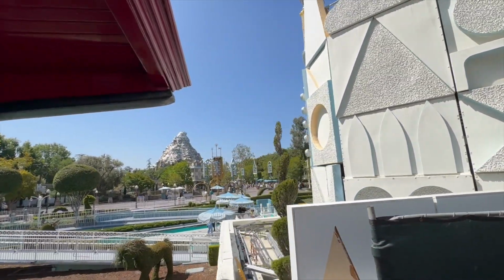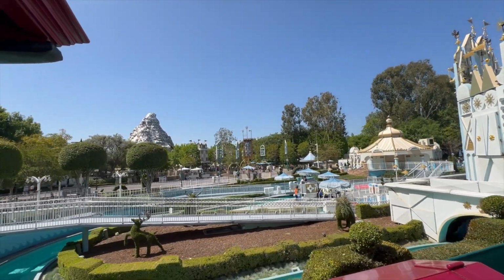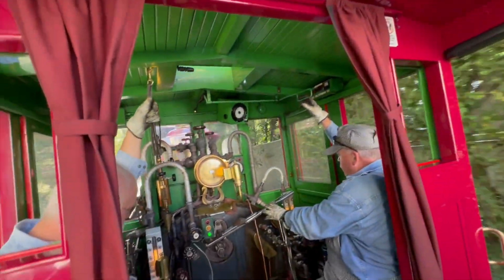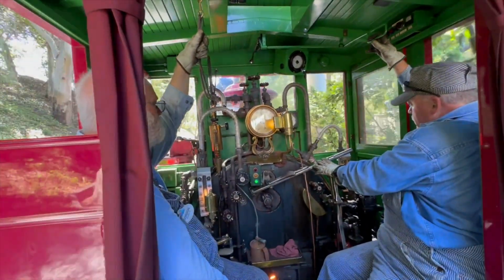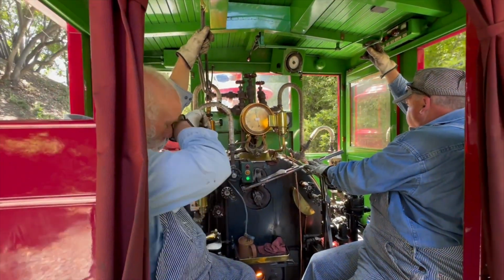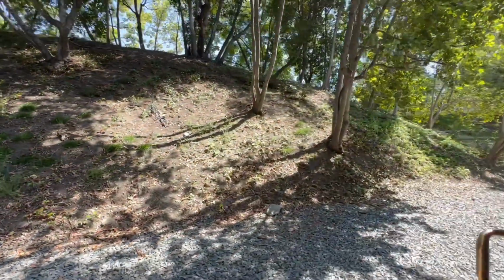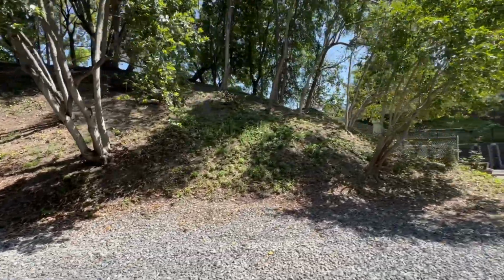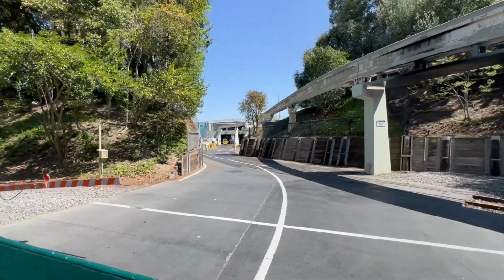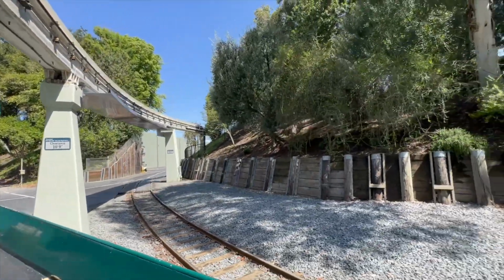So when we get up to the crossing here, if you look to the left, you'll be able to see the roundhouse. That big building, the green one on the left-hand side, that's Small World.